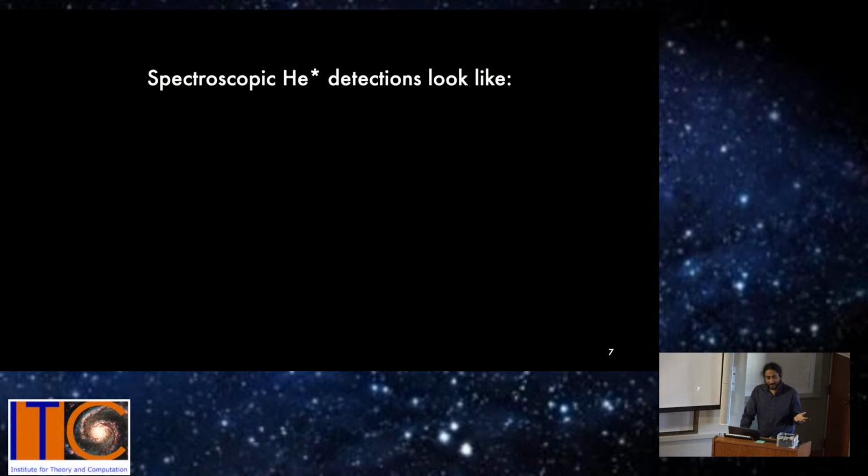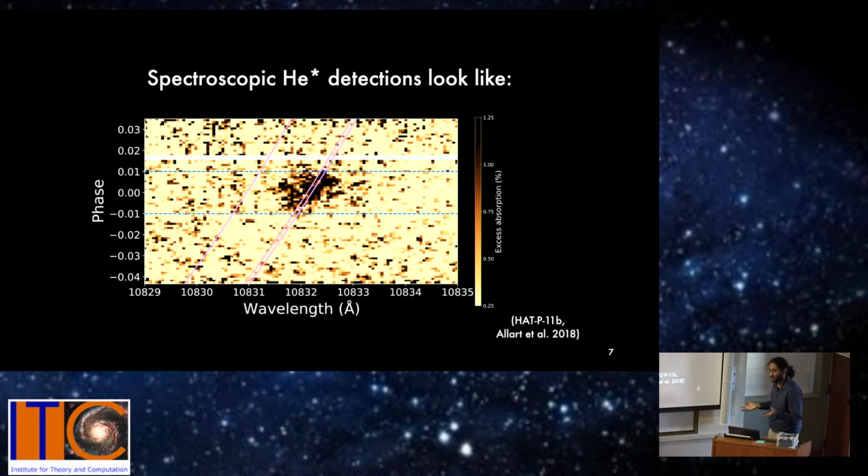But in real life, these detections are a bit messier than that plot that I showed before. Spectroscopic helium detections sort of look like this, where we use high-resolution spectrographs on Earth to measure the spectrum of a star that hosts a planet as a function of time. So what we're looking at is the star HAT P11, which hosts another Neptune-sized planet. The spectrum of the star is normalized to the out-of-transit spectrum. So what you're looking at is the excess absorption, how much extra absorption is there. And time goes from the bottom of this plot to the top.